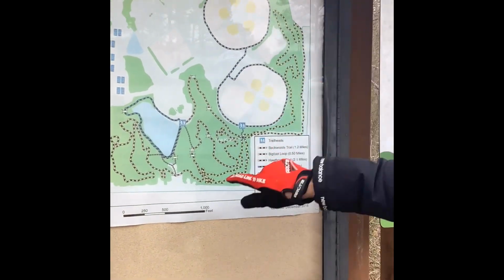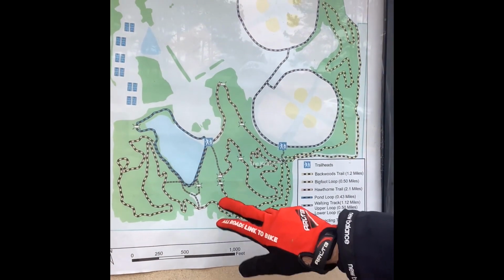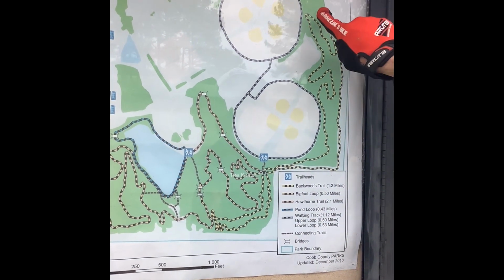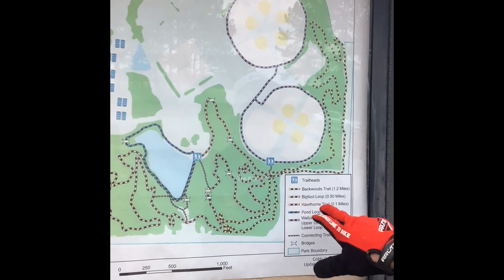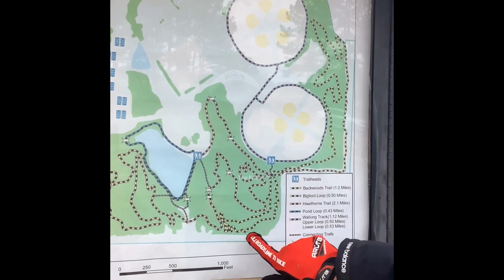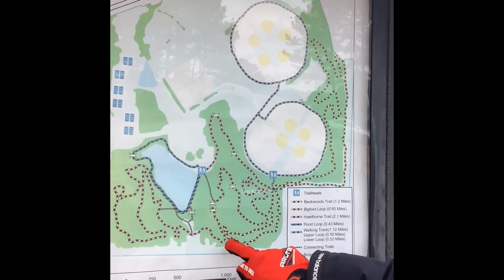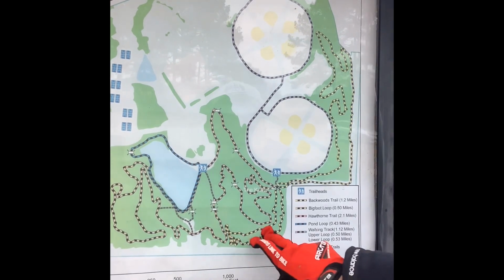Like this one is the Hawthorne Trail, which goes kind of along the lake. It has some pretty good elevation. Backwoods Trail is back up in here. And again, it's got some good elevation in it. Bigfoot is also back in here. This is Bigfoot. And it's kind of a hand-cut trail, goes across a couple of creek crossings. It is a little more difficult than these trails here, a little more challenging, but most people can do it.